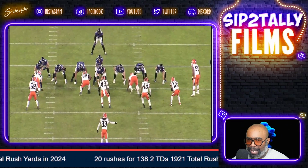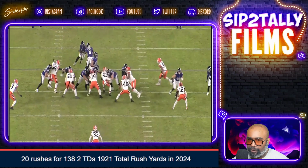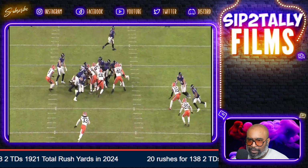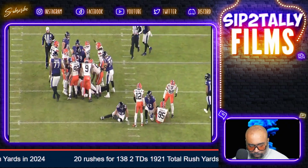Like a bunch of bodies in the box. 1, 2, 3, 4, 5, 8 people. 8 people in the box for them. Pretty much our whole team in the box except for the receivers. And they just jammed it up. Still got 2 yards out of it though. Still fell forward for 2 yards.